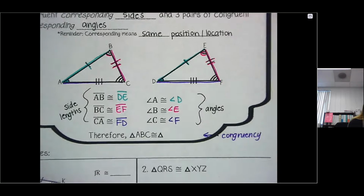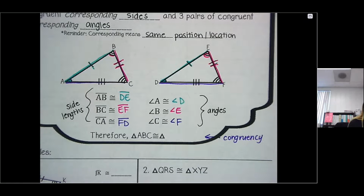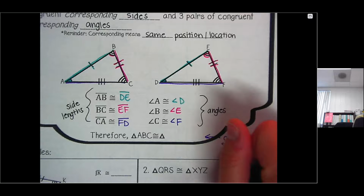Congruency, is that how you spell it? Is it EY? Congruency? I don't know.